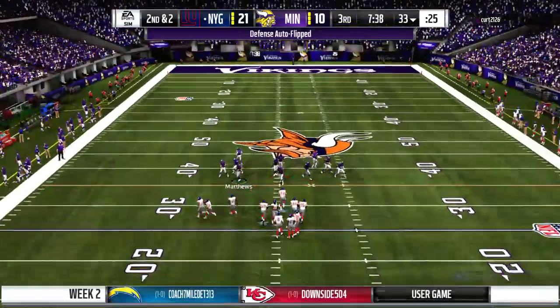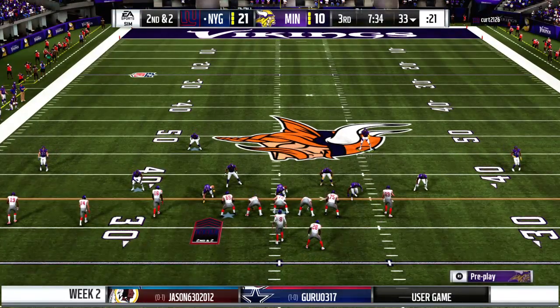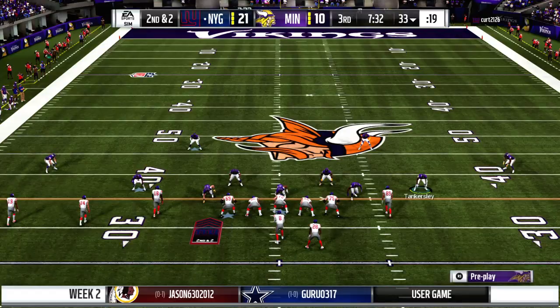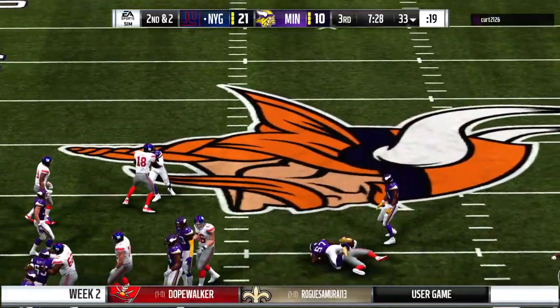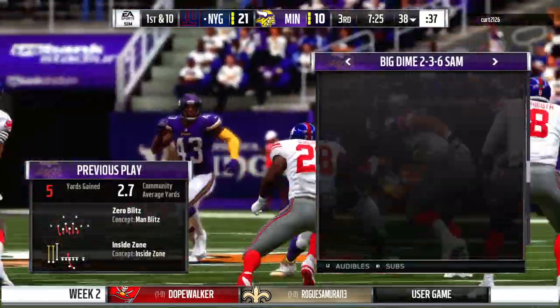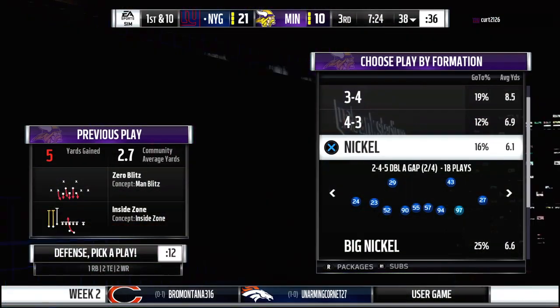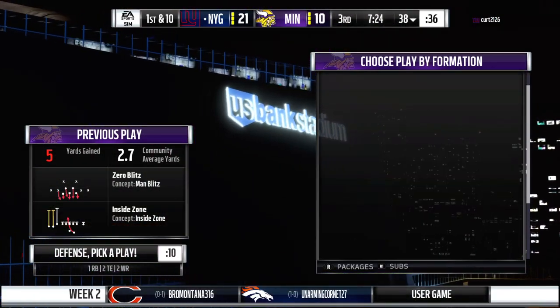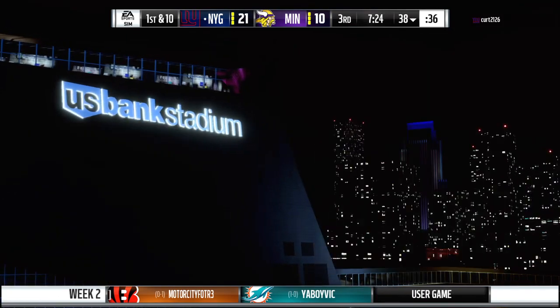Here's a 2nd and 2 now from the 33. They'll run it now out of the gun, and he'll be brought down shy of the 40 at the 38-yard line. They get 5 out of that one, and it moves the chains. 3rd quarter, and you've got the lead. You're not ready to go into that 4-minute offense to close the game out, but a running game can really benefit your team right now.